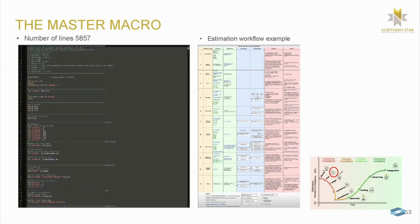The master macro. Now, this is a huge 5,857 lines of code. Opening this sent me straight back to the fear stage, feeling like I was throwing away 12 years of experience on how to run a block model and just being a newbie again. Having to lean on others who I had just met after coming back from maternity leave, and feeling incompetent and slightly annoying.